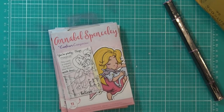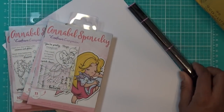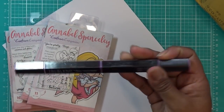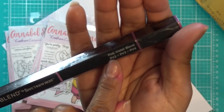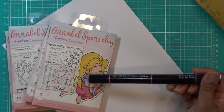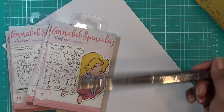Super thick paper, super thick. I'm going to choose some colors, and to be honest, I don't want to reinvent the wheel. What I'm going to do is look at my tricolor, tri-blend ones, and if you look at your tri-blend, it'll tell you there the 3 colors that are in here, PV2, PV3, and PV4. So I'm going to look at my tan color, because that's the skin color I want, and see what letters it says I should use, and then I'll pick out some other colors.